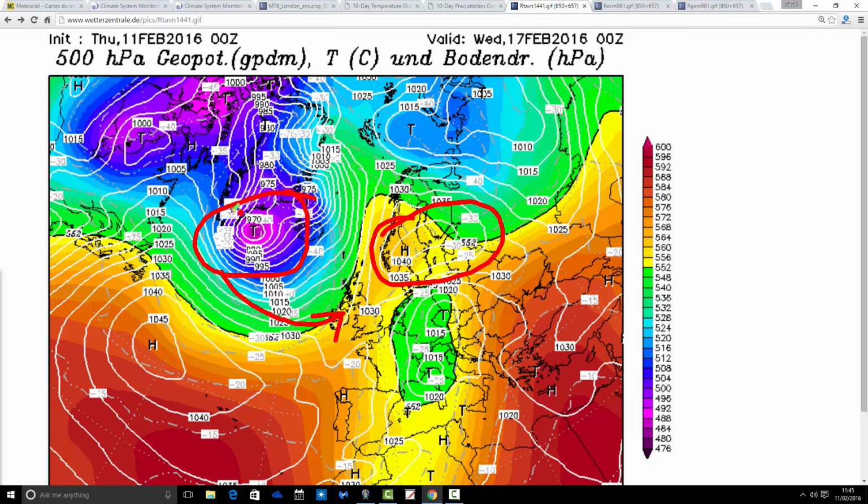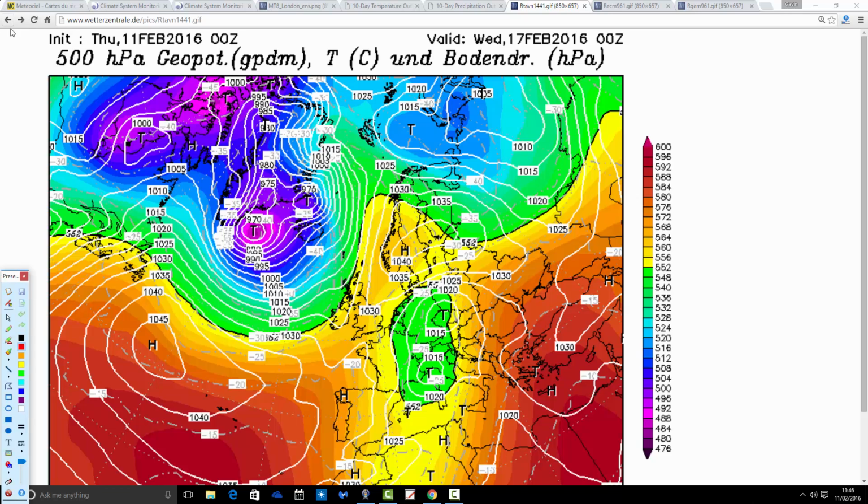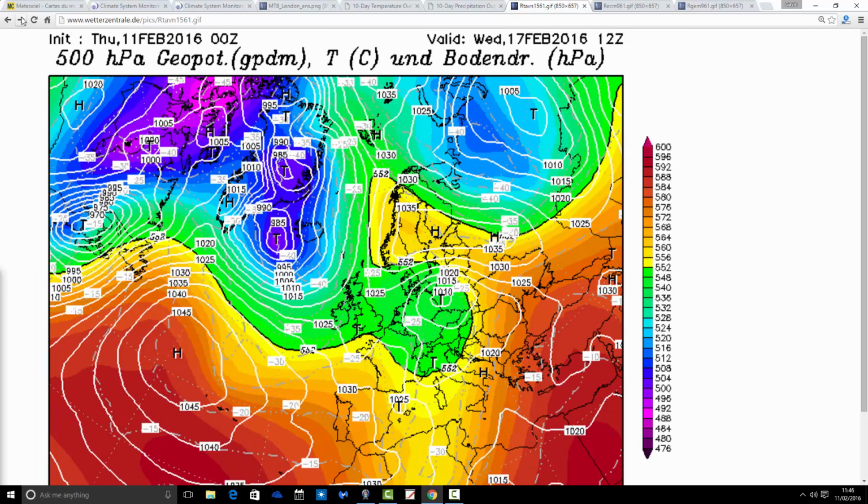We could send this low pressure, the energy, through the ridge like that and just break down the high pressure, or we could stall that energy out in the Atlantic and turn the winds into the east. So as I say, it could go either way. And this particular run of the GFS, the midnight run, actually does have high pressure over Scandinavia winning the battle. So as we go through Wednesday, we find a weather front coming down across the country.